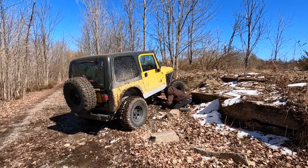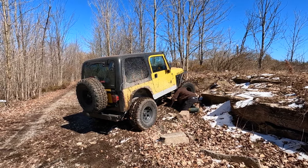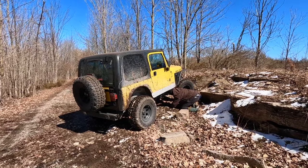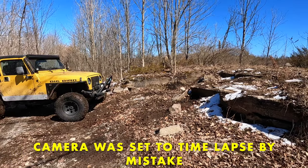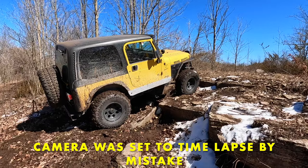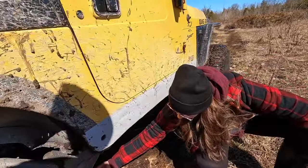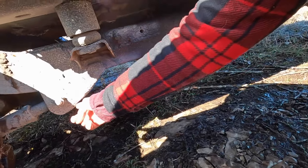And after seeing Mike would have to crawl around under the Jeep, the first place he is under the Jeep. I don't get it. You want me to record? You want to help him out? Yeah. It's right here, you see this? You cut right into it, you see how it's cut?